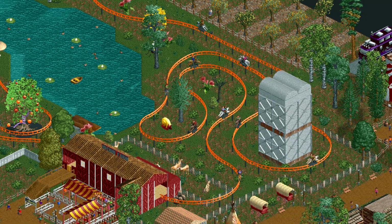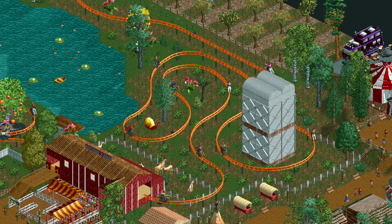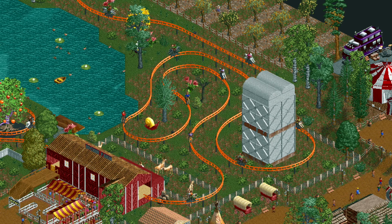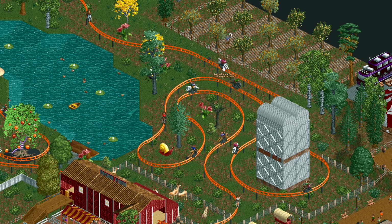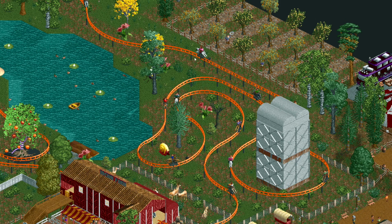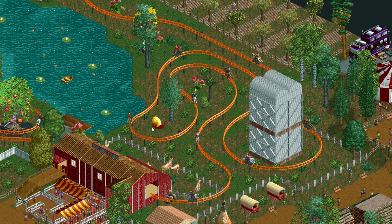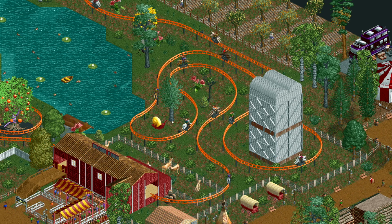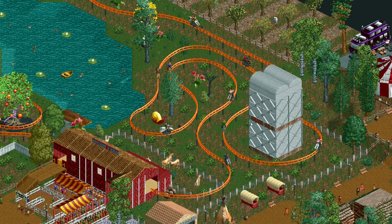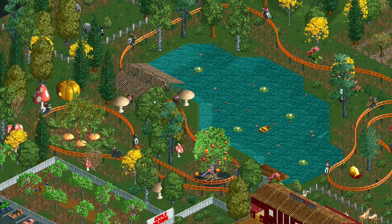Now, I quite like the track layout. It does have a lot of turns in this section, and since these horses use the log bumps track or the rapid track from the river rapids, they can only rock back and forth on these straight track pieces. So maybe if there were fewer turns here, we could probably see some more rocking action over here. That's just a tip that I have when you're building a ride like this.